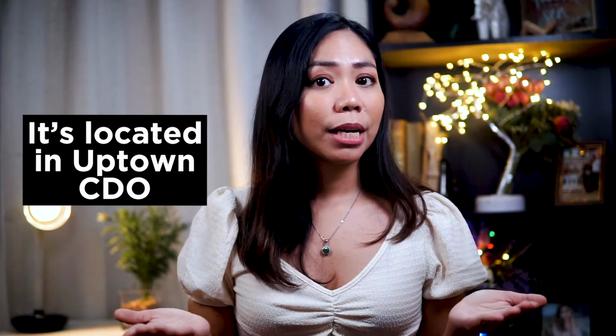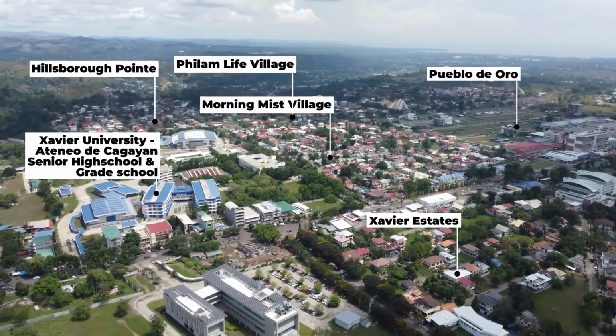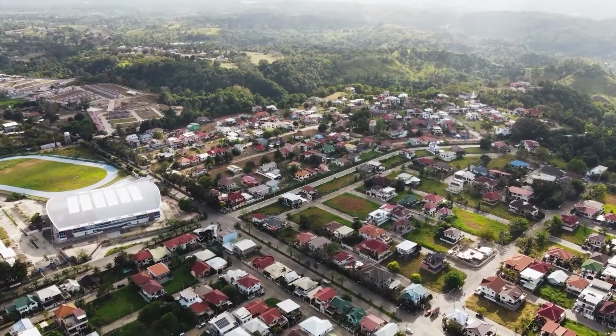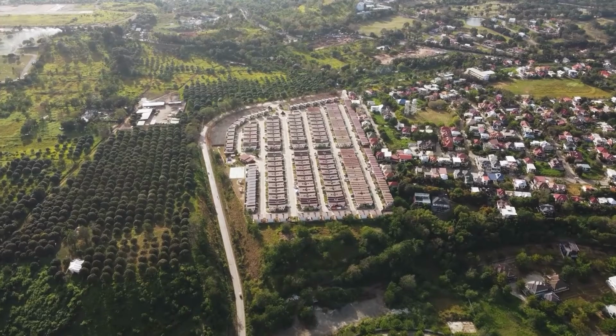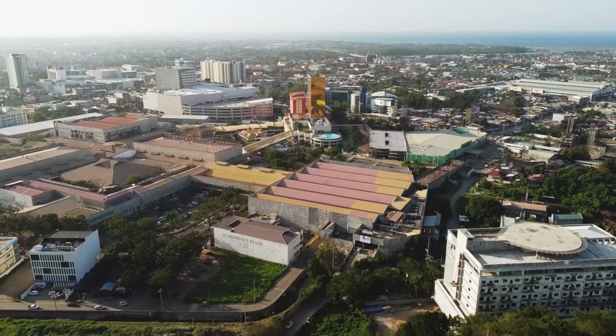And the third reason is it's located in Uptown CDO. I mean, who wouldn't want to live the Uptown life, right? I mean, SM made that into a hashtag, live the Uptown life. So for those who live in CDO, you know that the Uptown area is the hottest area right now in the city. Subdivisions in this area are getting sold out left and right. Projects are also launching and getting sold out as well. So it's the BGC of Cagayan de Oro. And with XU moving uptown, that will just enhance the property values in the area.